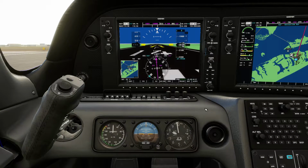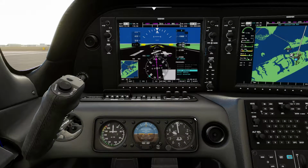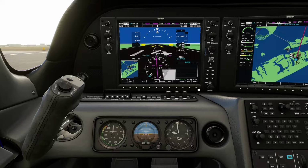Now let's just take a look here. So your flight plan, there it comes up. Your procedures, if you wanted to change something, departure, approach, arrival. We're just going to click, see if there's any more alerts, and click it again, and that'll disappear.